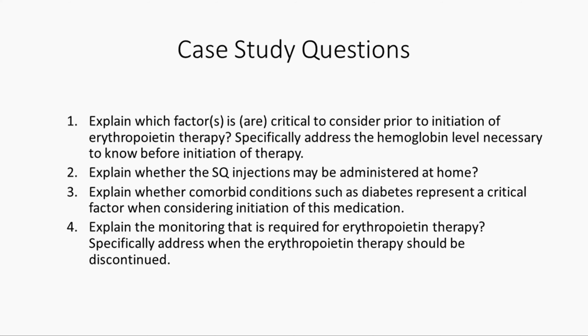Our third question is explain whether comorbid conditions such as diabetes represent a critical factor when considering initiation of this medication. Erythropoietin is a growth factor and cytokine that governs cell proliferation, metabolic homeostasis, vascular function, and cytoprotection. Erythropoietin can improve cardiac function, reduce fatigue, and regulate cellular energy metabolism, tissue repair, and apoptosis in patients with diabetes.